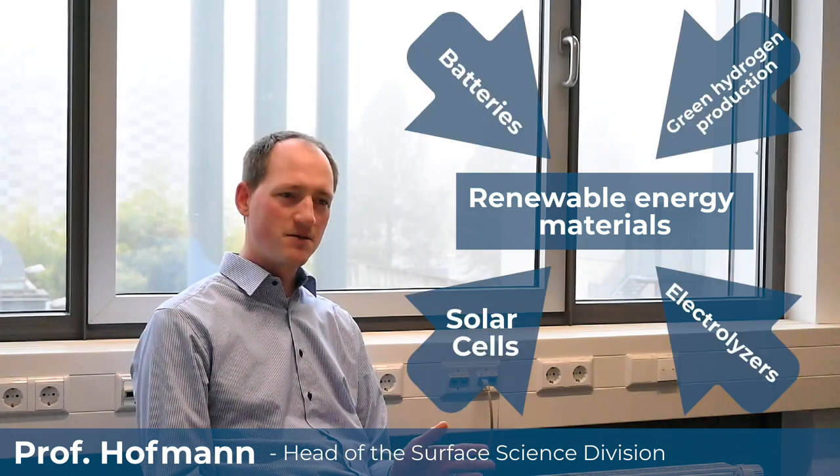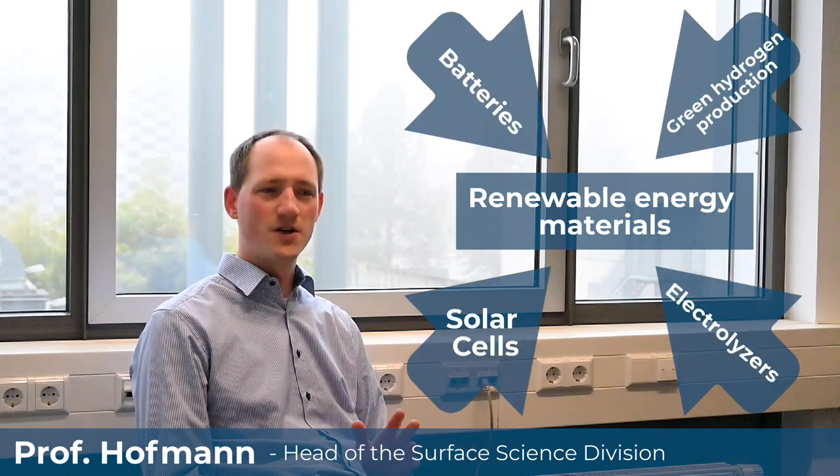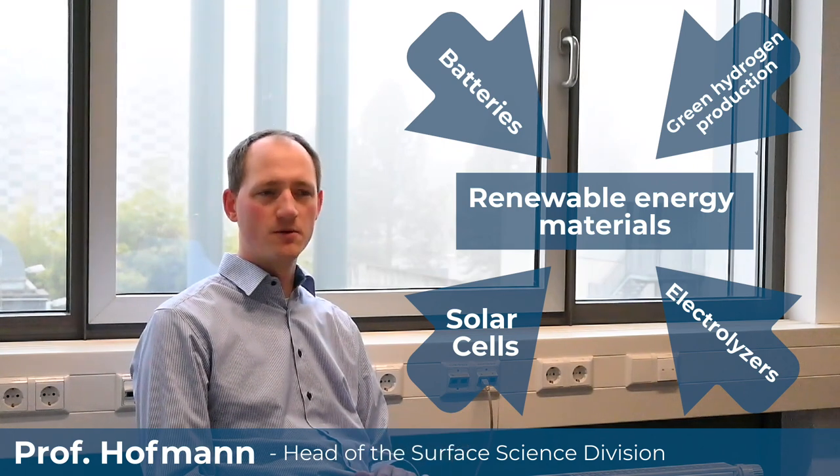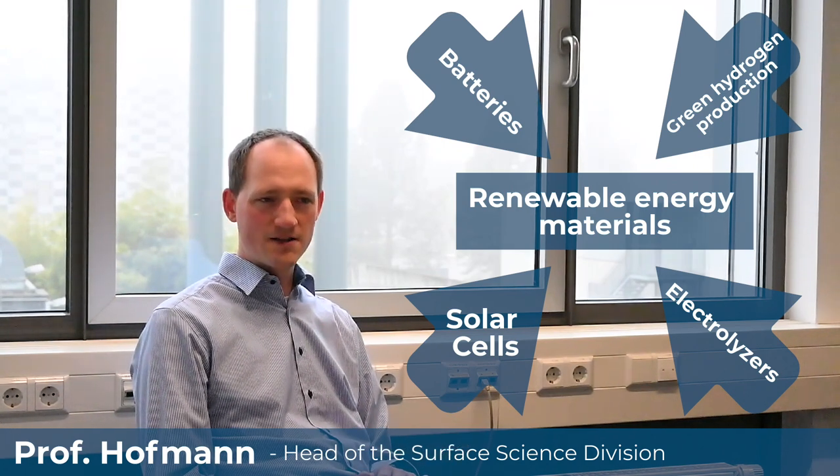The research we are doing here in the surface science lab is concerned with energy materials and renewable energy conversion. So we are looking into devices and materials, for instance, in batteries, electrolyzers for water splitting, green hydrogen production, but also in materials for solar cells.